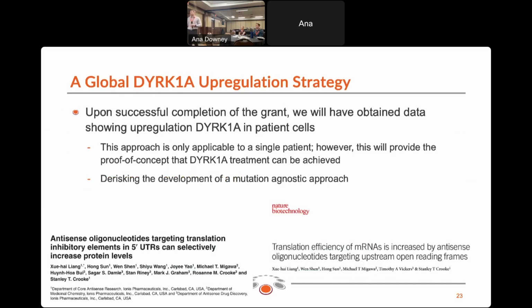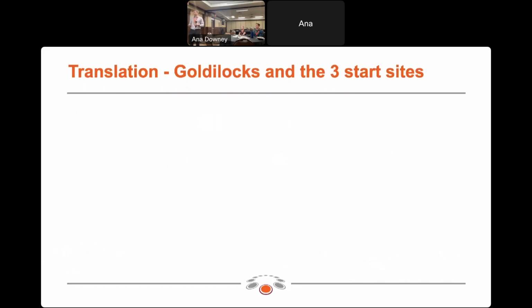So upon successful completion of the grant, we hope that we'll be able to show upregulation in our patient cells, and find ASOs that are very potent, very selective for DYRK1A, and non-toxic. And this will potentially de-risk a mutation-agnostic approach. So in terms of the mechanism, I thought I'd just end with an analogy. Translation is like Goldilocks and the 3 start sites.